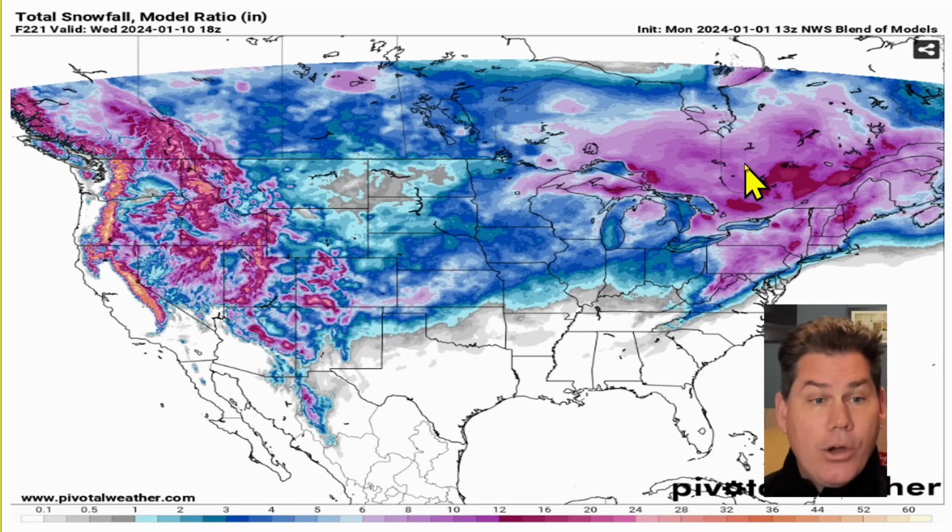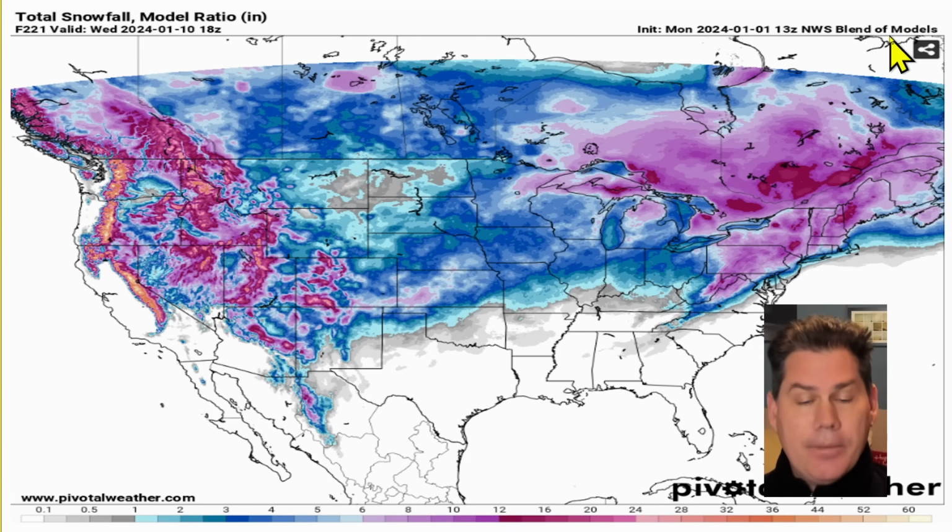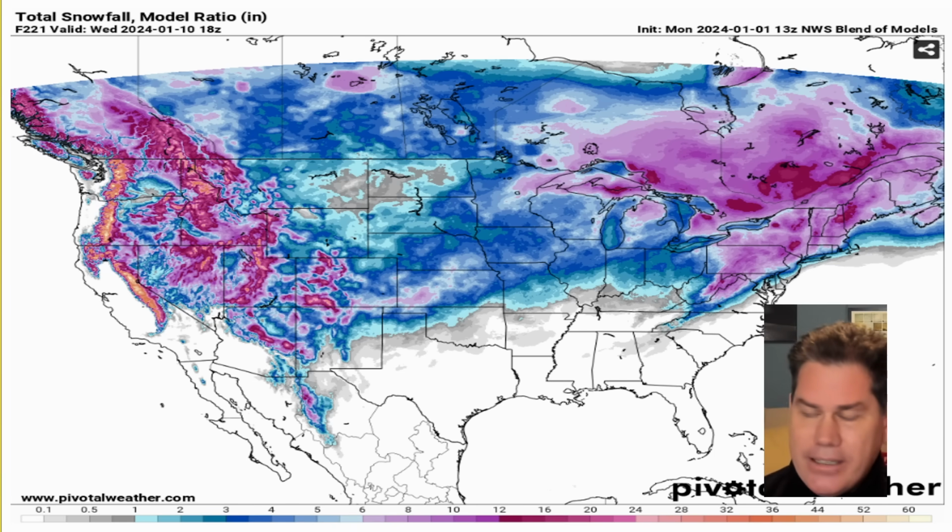So if you break it down for these two snowstorms and look at the blend, this is the National Weather Service blend of models. It takes the GFS, it takes all the global models and kind of combines it into one. So right now, this far out, you would look at combining these two snowstorms on what all the models are actually saying at this time frame. So you don't want to look at fine tuning exactly these snow amounts. What you're looking for is the placement of snow.